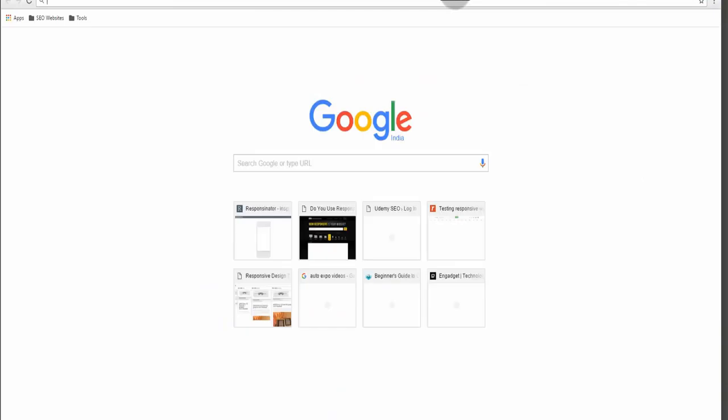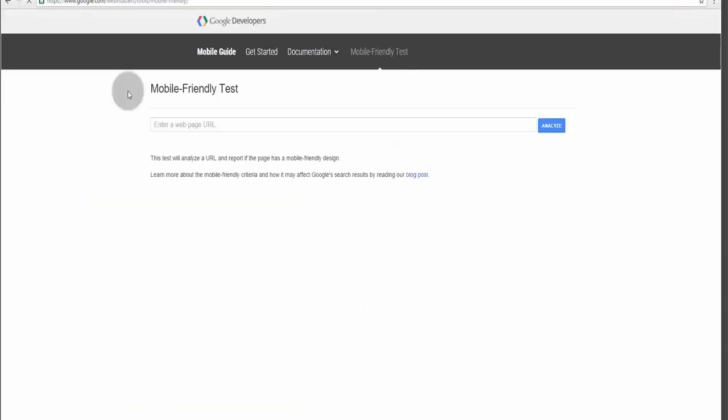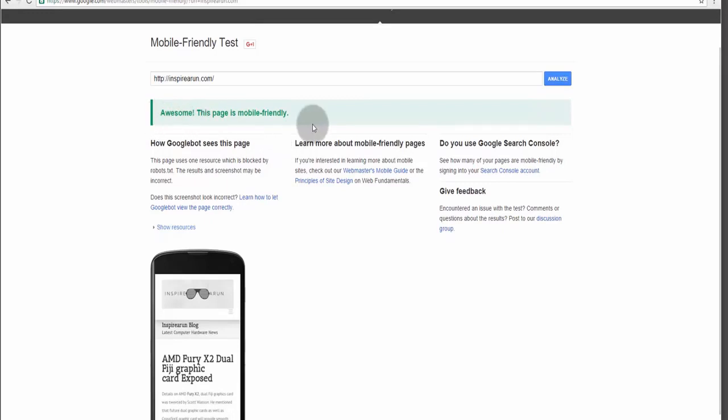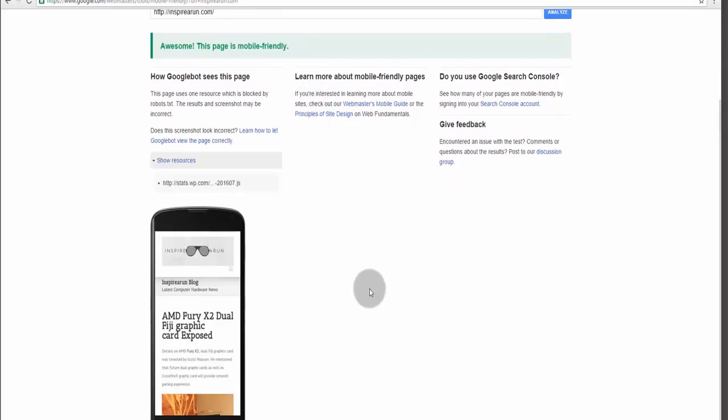There is one more tool with which you can test the mobile friendliness of your website. Search for Google Mobile Friendly Test, and here is the test tool from official Google Webmaster Tools. Just paste your URL and click Analyze. Normally, it takes around 20 to 30 seconds to complete this test, but when it says, awesome, this page is mobile friendly, then you're happy to go, isn't it? Also, Google displays how your website looks like in Nexus 6 or Nexus 5 devices, so you can also confirm that.